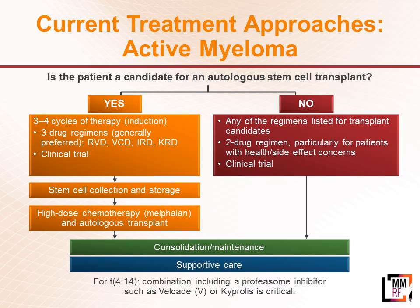So the first decision we make, after we decide, okay, this patient needs to be treated, is to decide, is he a candidate for a stem cell transplant? And if the patient is not a candidate, you see over there in red, then we could still offer 3 drugs, but there might be circumstances where we would want to offer only 2 drugs if the patient was somewhat frail and we were concerned that they might have side effects from the addition of a 3rd drug. And of course, we would always offer a clinical trial.